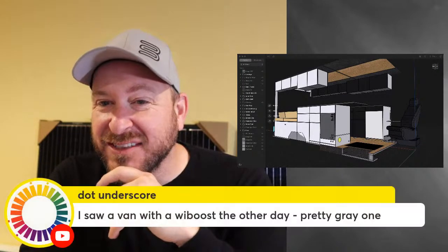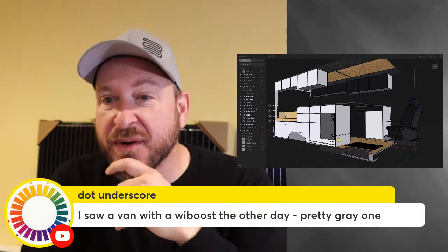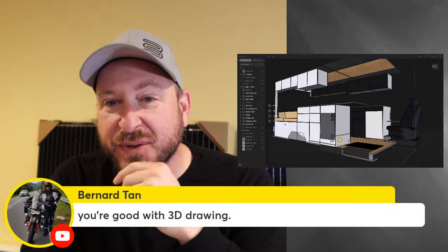Okay, so I saw a van with WeBoost the other day, a pretty gray one. Very cool. You're good at 3D drawing.